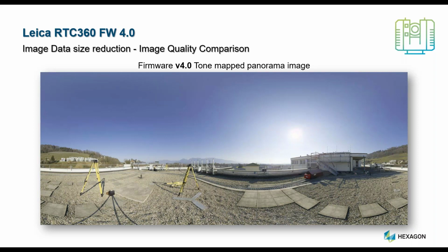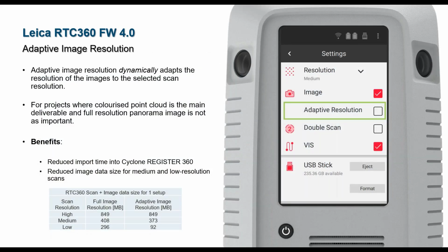What we've also done, in addition to reducing the image and the scan data sizes, is add this new functionality called adaptive resolution. What this means is that when you collect a low resolution scan, for example, you would also collect lower resolution imagery to match up with the resolution of the scan.